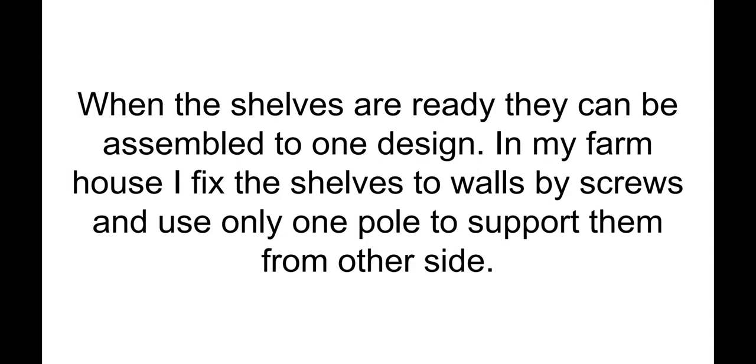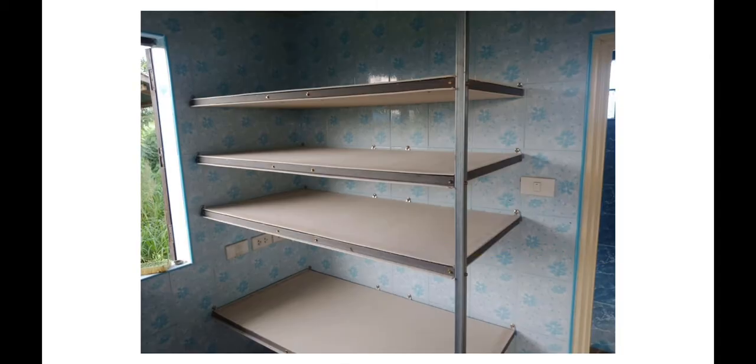When the shelves are ready, they can be assembled into one design. In my farmhouse, I fix the shelves to walls by screws, and they use only one pole to support them from the other side. You see, it's really easy. I made this with the screws, made a hose and put plugs in it, and then with screws fix the shelves. But then one supporting pole is necessary, so it is arranged here.